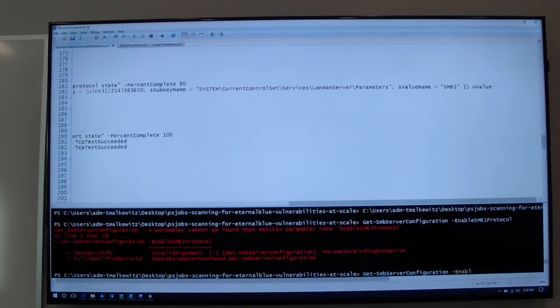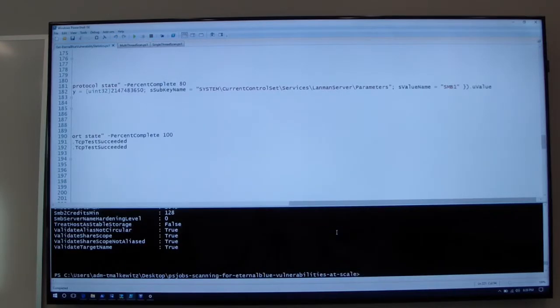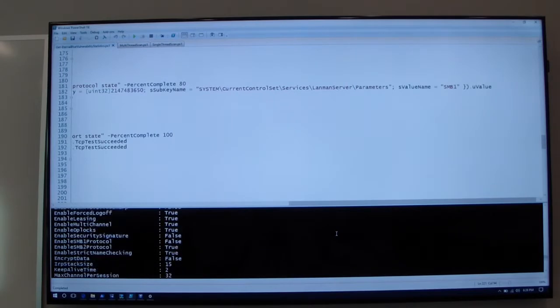Sorry, maybe it's just SMB1 protocol. I don't remember what it is. Well, here, maybe we'll just do the whole thing. Yeah. Enable SMB1 protocol false, right? Right. Yeah. So, but that's what I mean.